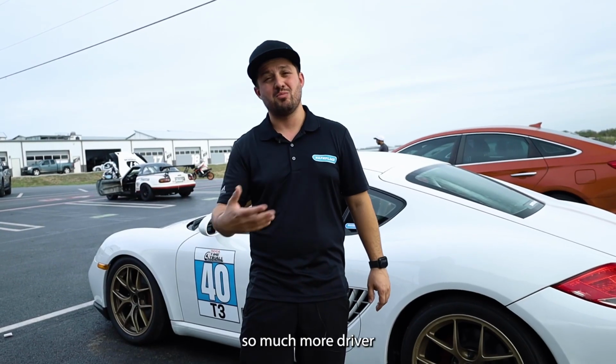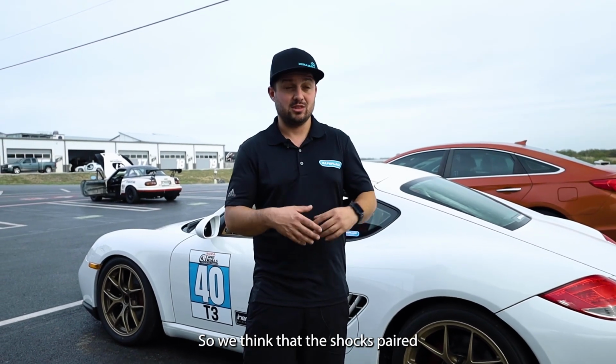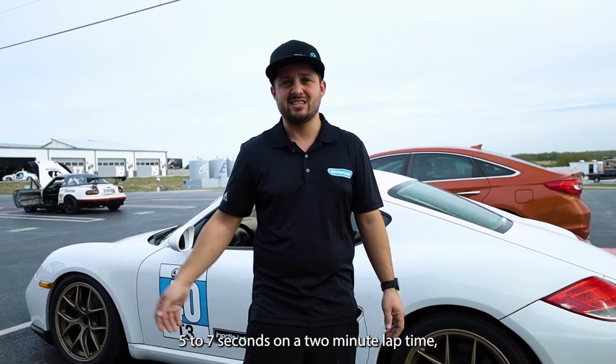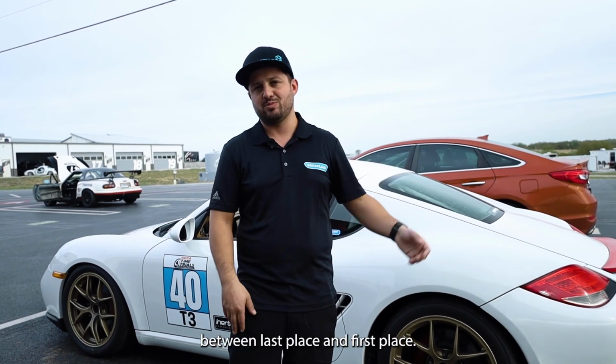It has just given me so much more driver confidence, and I feel like I can actually go out and push the car the way it should be pushed. So we think that the shocks paired with a couple other mods could be the difference between 5 to 7 seconds on a 2 minute lap time, which could be huge. That could be the difference between last place and first place.